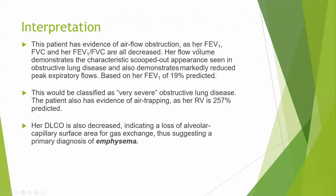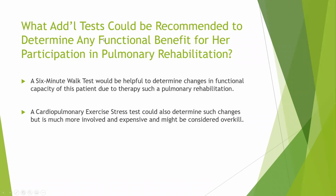Patient has evidence of airflow obstruction, as FEV1, forced vital capacity, and FEV1 to forced vital capacity are all decreased, demonstrably so. Flow volume demonstrates the characteristics of a scooped out scene. So overall, a scooped out appearance. Also, it demonstrates markedly reduced peak expiratory flows based on the FEV1 of 19% predicted. This would be classified as very severe obstructive lung disease. Patient has evidence of air trapping, the residual volume is 257% predicted. DLCO is also really decreased, indicating the loss of alveolar capillary surface area for gas exchange, thus suggesting a diagnosis of emphysema. What additional tests could be recommended to determine any functional benefit for her participating in pulmonary rehab?